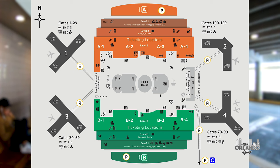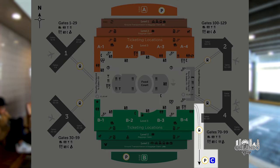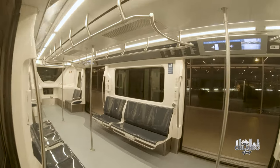If your ground transportation is located in the brand new Intermodal Terminal C parking garage, you'll need to head back up to level 3 and take the new APM located in the southeast corner of the main terminal next to B gates 70 through 99.